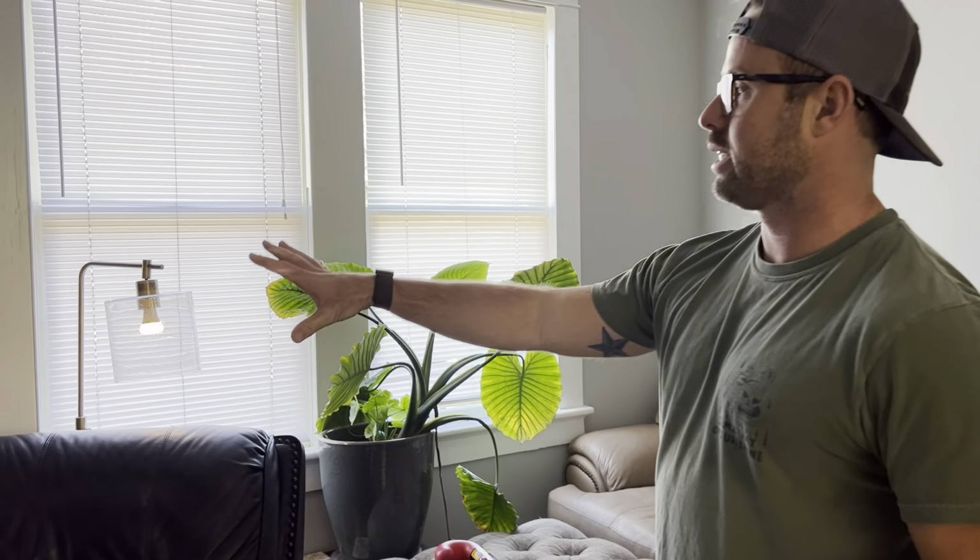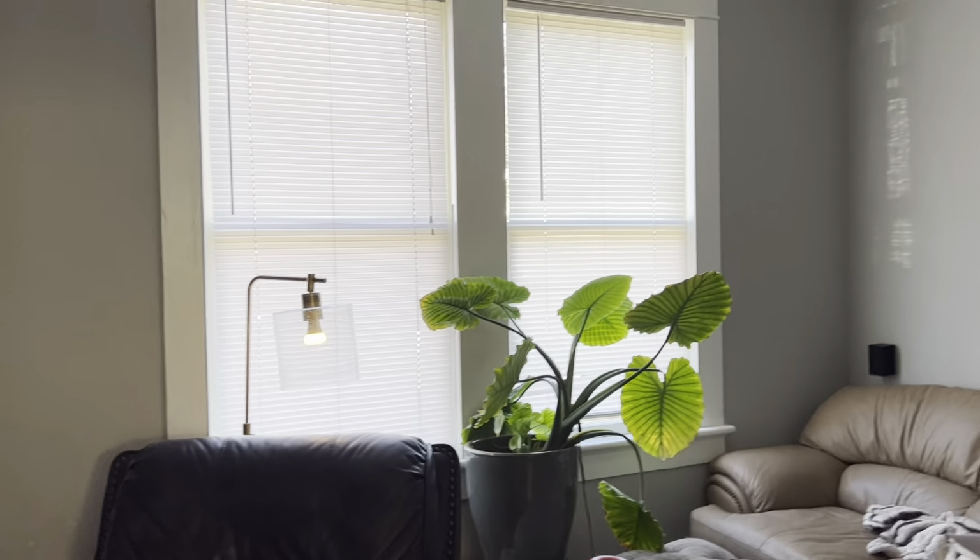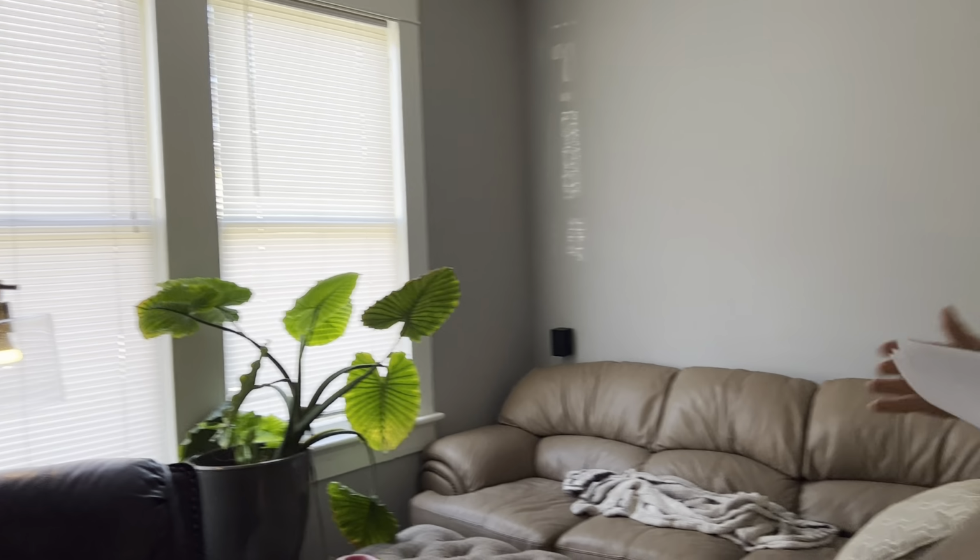Doing a stained island, leathered granite, which is really cool. It's super durable. We're going to do a 4-inch mitered edge, which is going to look really, really good. And then we're doing an off-white, because I didn't want the stark white, off-white perimeter cabinets with a white quartz with black and gold veining.